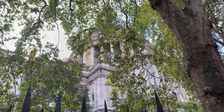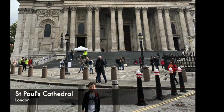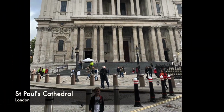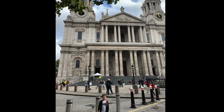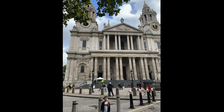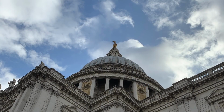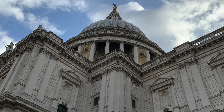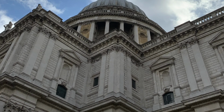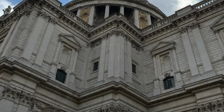So today we are going to visit St. Paul's Cathedral in London, and we may even decide to climb the dome. And if you look from this perspective, you can see the dome right up there at the top. You can actually get a good view of London up there, but we'll see how we go.